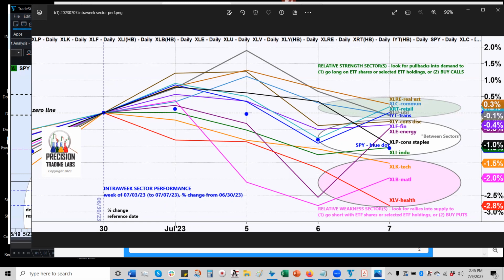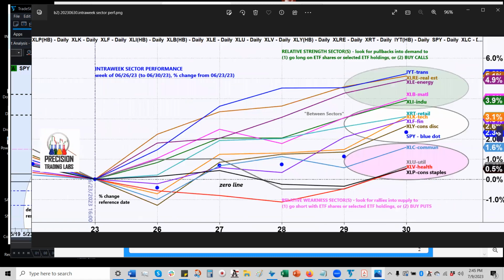One thing I do want to point out though is if we go back to the prior week, we notice healthcare is down here, and real estate was up here. If we go back to the prior week, we can see right here, real estate was actually up, but this time, a truly healthy amount. This was up about 5% last week, and the transports and energy were also up a similar amount. And of course, last week was a pretty robust week overall.